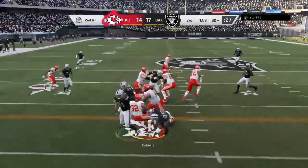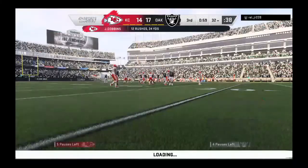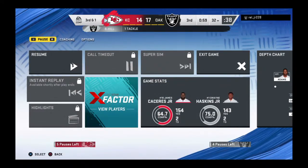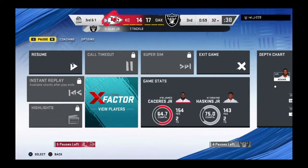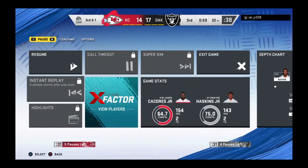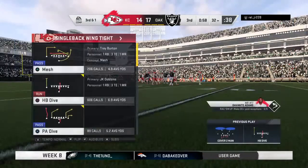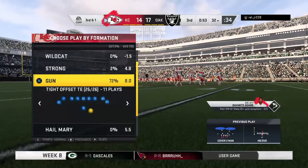They'll keep it on the ground. Dobbins. And this time he's not going anywhere. They'll get him. Down right at the line of scrimmage.